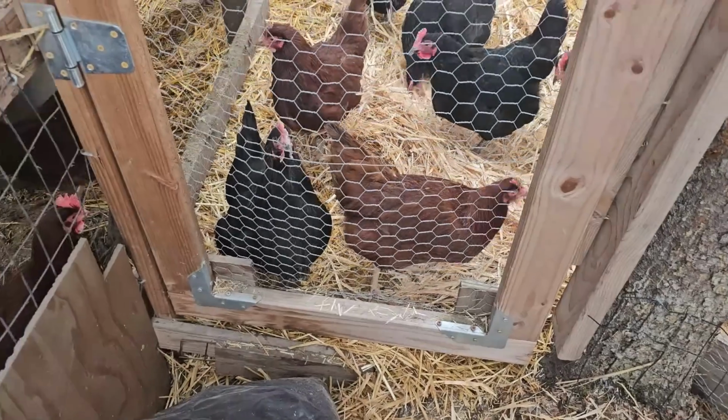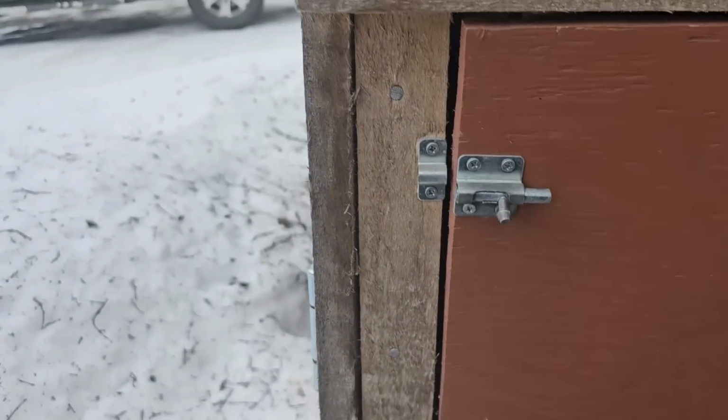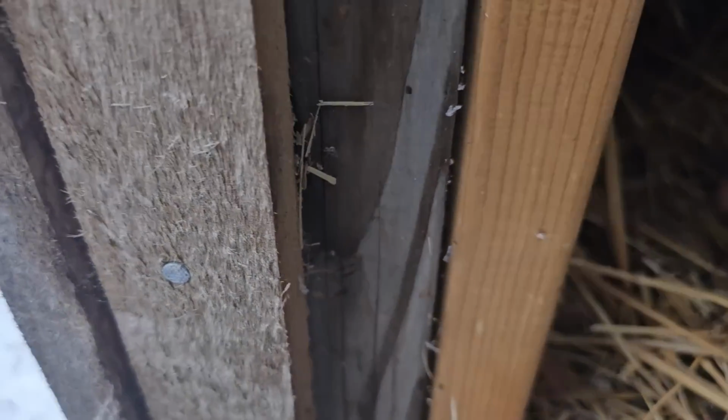You guys are noisy. Let's see. Yesterday I saw one in here, but I tossed it because I didn't know how long it had been here. And I got 2 today. Nice. Thank you, ladies.